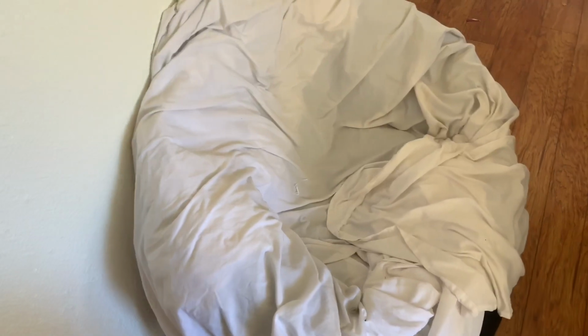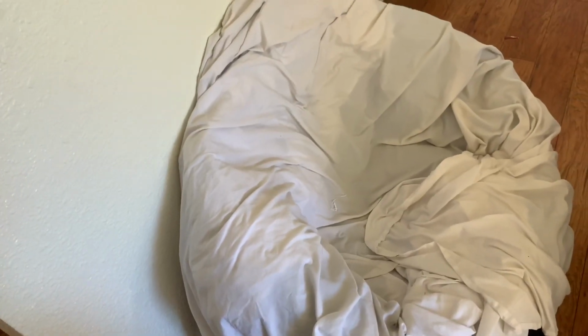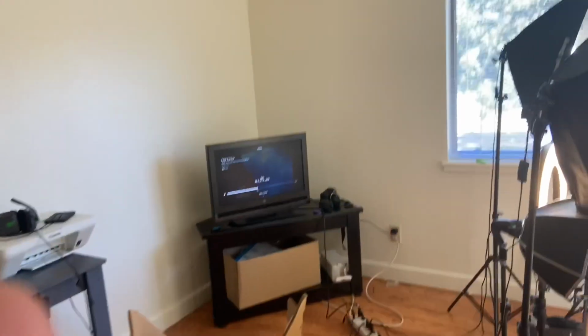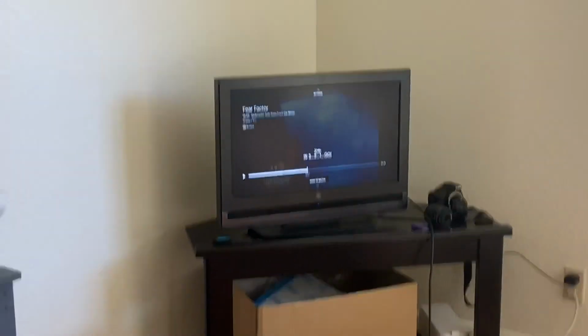This is my little beanbag chair. I covered it up with like a sheet. It's kind of hood. I sit right here and edit sometimes as I watch TV. My TV looks way smaller than what it is.